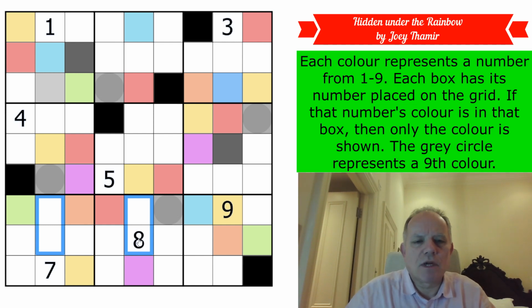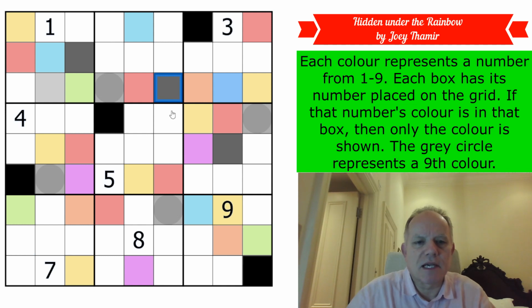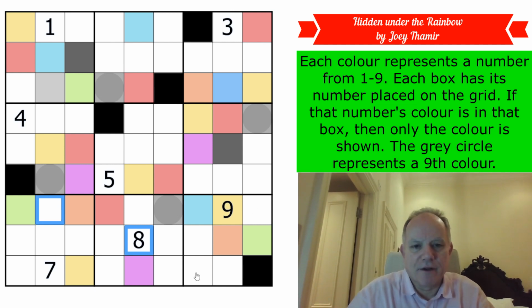Now I'm beginning to wonder, since if we knew that wasn't 2 in that cell, we would know that black was 8. I'm not sure about that. I'm not going to rely on that. I'm just thinking aloud.